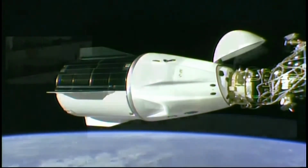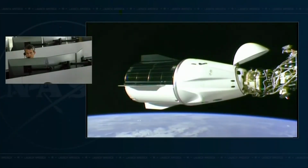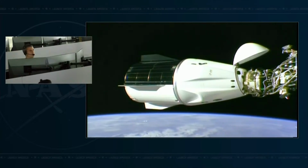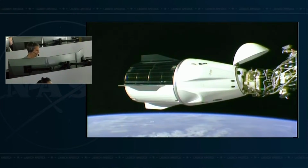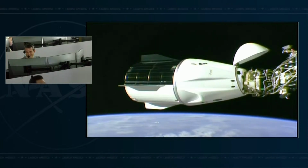Dragon SpaceX on the big loop. Docking sequence is complete. So with that, Crew Dragon Endeavour, welcome to the International Space Station. We would also like to note that you can't be crew late when you arrive 30 minutes early. SpaceX Dragon on the big loop. Copies all. So excited to be here, and thank you to all the teams that got us here so much.